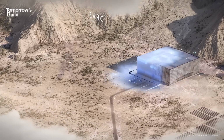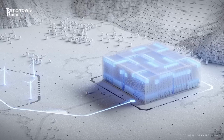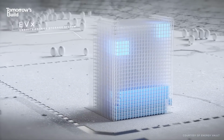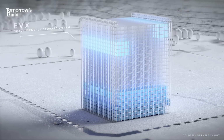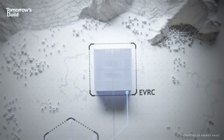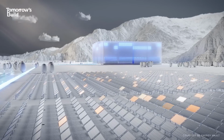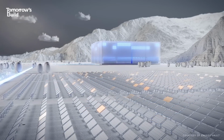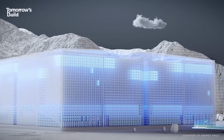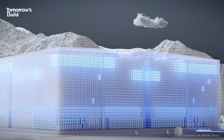Just like a mineshaft battery, Energy Vault generates power by driving a turbine with a gravity-fed weight. The main difference between the two, though, is that where a mineshaft uses one single weight, a typical Energy Vault would use thousands, all housed in a structure above ground. Energy Vault says the benefit of this is that it can serve the needs of multiple customers at any one time, with the power input and output controlled by software. And unlike pumped hydro or a mine shaft, these can be constructed pretty much anywhere.